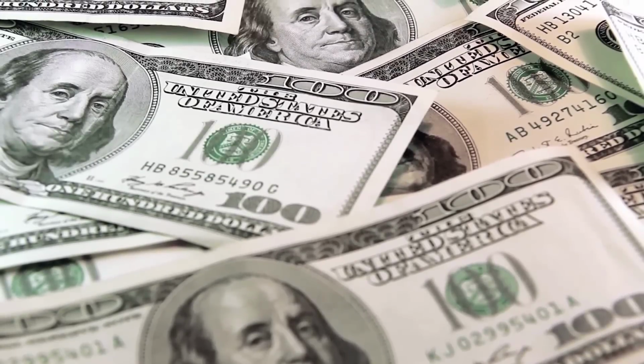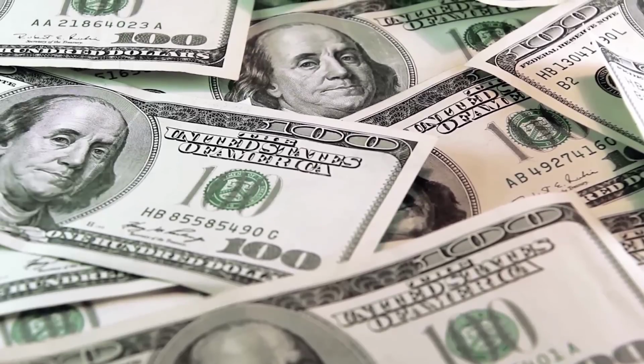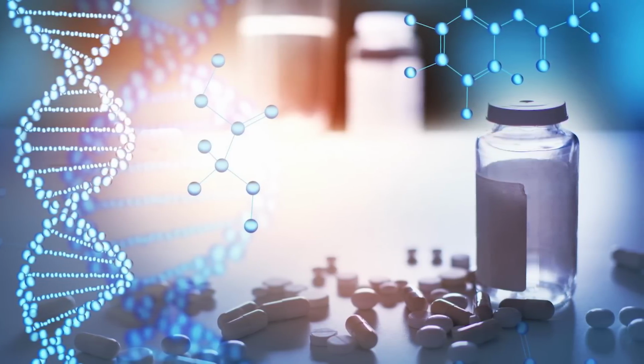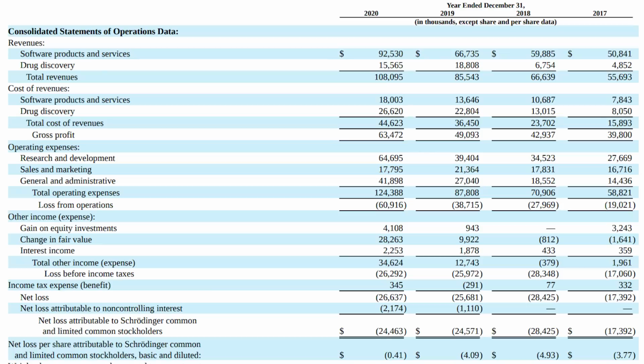This basically means that if Schrodinger can execute on this collaboration well, they could receive a total of up to $2.7 billion from Bristol Myers, and royalties from any drugs they develop through this collaboration. Now, for those of you who may not know, Bristol is a $138 billion drug manufacturer and has partnerships with companies like Pfizer. So the fact that Schrodinger is working with Bristol is more so a validation of Schrodinger as a business more than anything. But now let's head over to the most recent financial reporting and take a deeper look into the business's health.